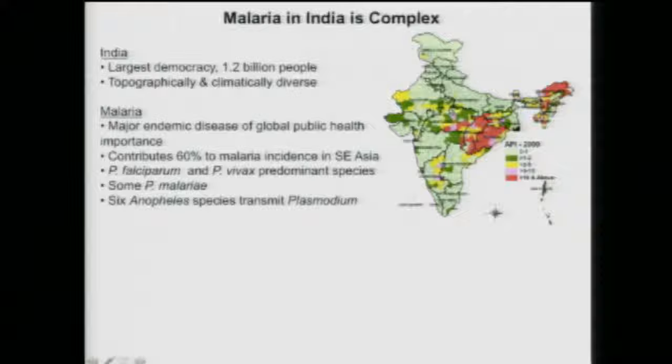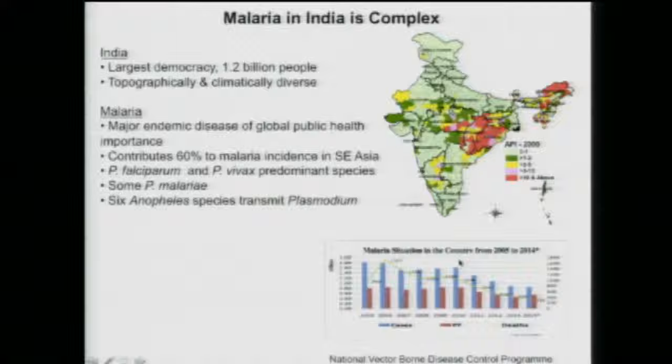Falciparum and vivax are the predominant species. There's some P. malariae that we get in one of our field sites. Six Anopheles species are thought to transmit malaria. And this is really how the malaria situation has decreased over the past decade or so. These are figures taken from the National Vector-Borne Disease Control Program. You can see probably widely inaccurate. That's about 400 deaths from falciparum, which we really know is inaccurate. But the total number of cases really decreasing over that period.